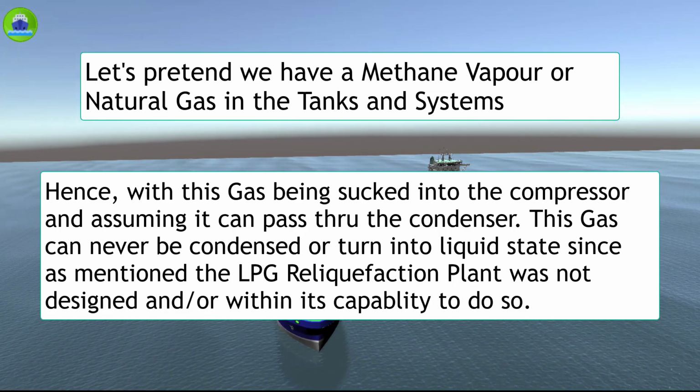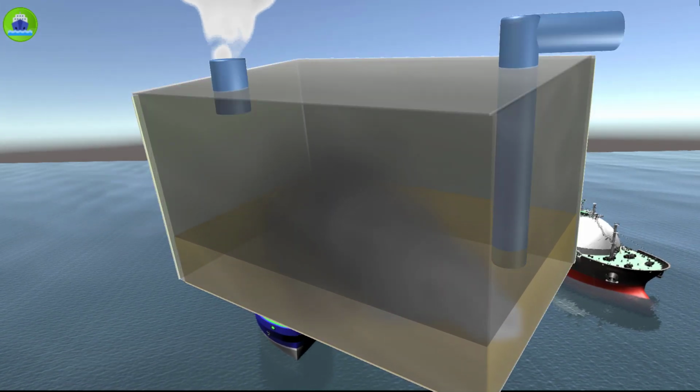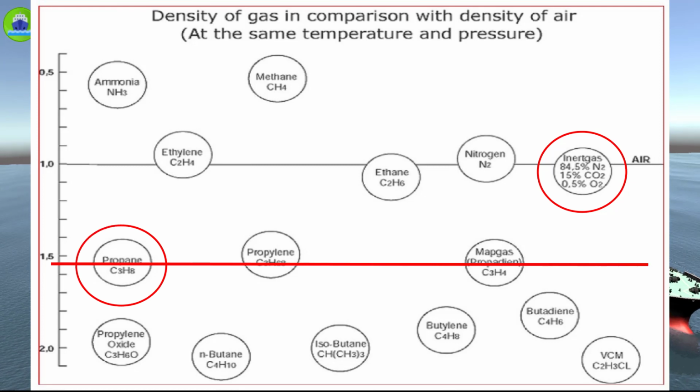As such, let me demonstrate gassing up. First, we go back to the comparison of density of gases chart. As shown here, inert gas is lighter than the gassing up medium, which, for convenience, we shall say is propane, the cargo to load. Hence, the vapor density of propane is heavier than the inert gas present in your cargo tanks and associated equipment.